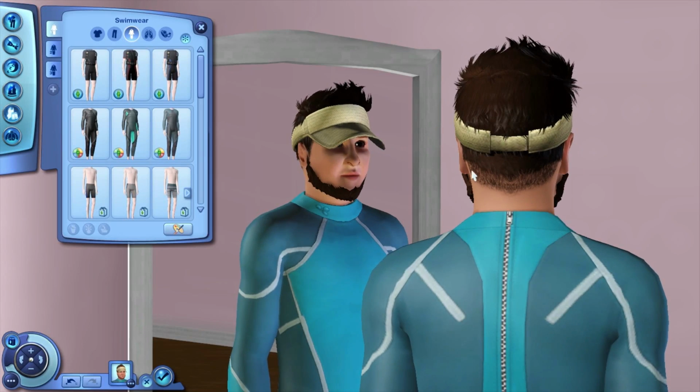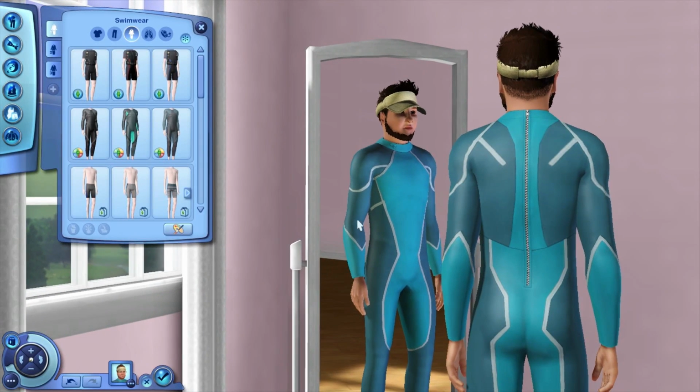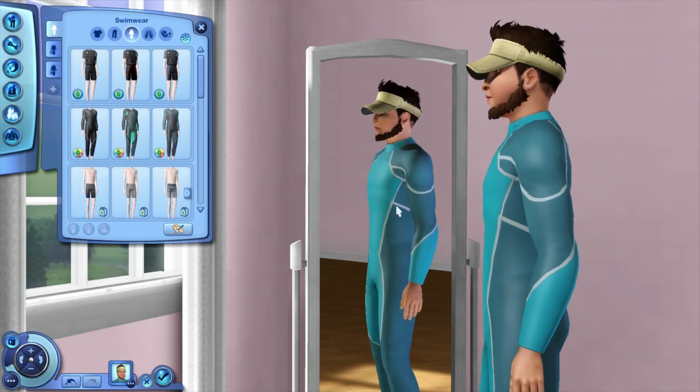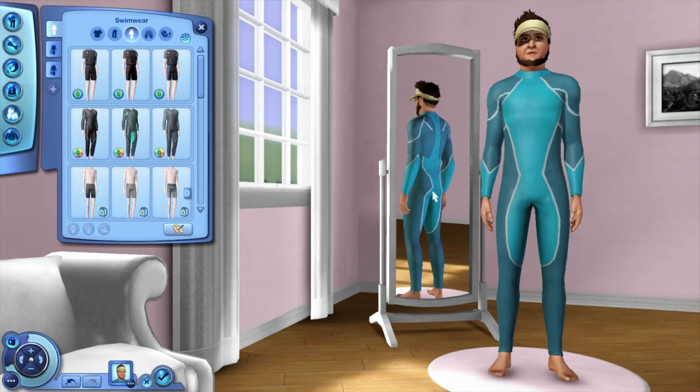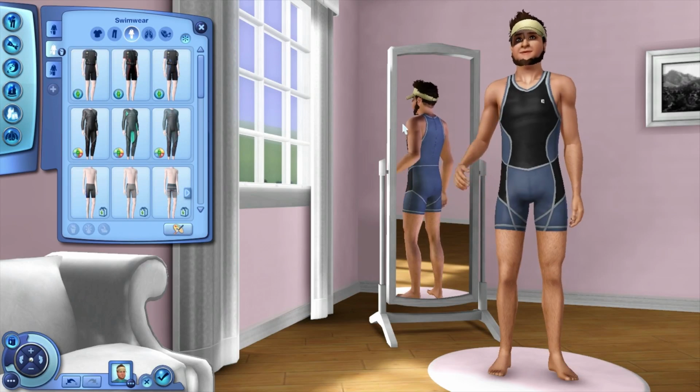I'm not in love with this here where it's cut very short. It looks a little douchey to me. I know that sounds so judgmental, but that's my completely subjective opinion on the matter. Okay, yeah, so that's basically it for that outfit. I like the base color that it comes in as well, and obviously you can recolor it.